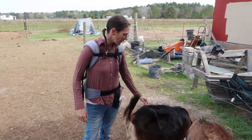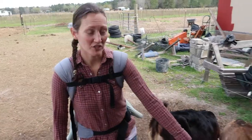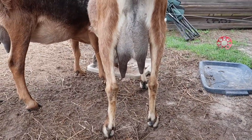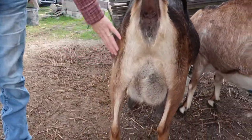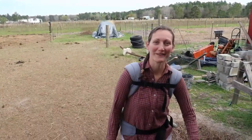All right. So both of the goats are bred. We were questionable about Mara, but she's starting to bag up. You can see she's doing about 5 weeks, 4 weeks, something like that. Tango's due on April 1st, and she's starting to really bag up. So I thought y'all might want to see my goats, but there you go.